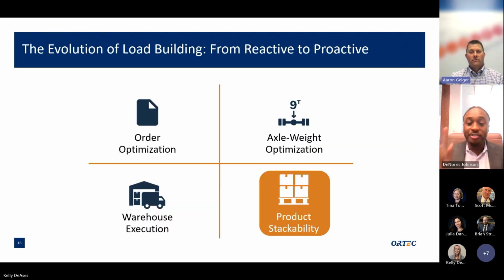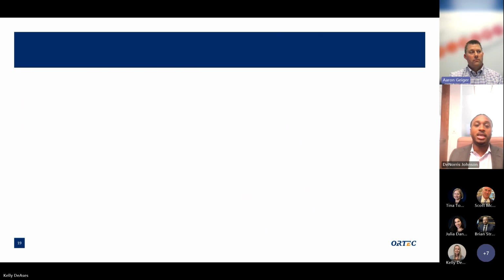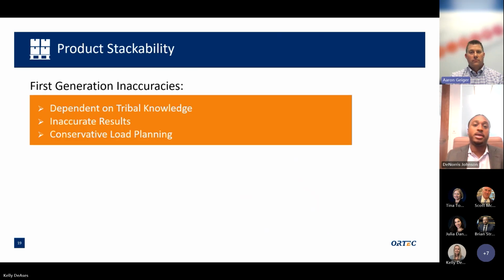The next bit of functionality I teased earlier is stackability. Now, typically what we see with a lot of our customers is that when we first go live with them, or when we first implement a project with them, we go to the warehouse and we notice that there's a lot of tribal knowledge at the warehouse. That can pose two different problems. Number one, if you have a high turnover rate at the warehouse, you have to take experienced loaders off of their forklifts to train the new hires.